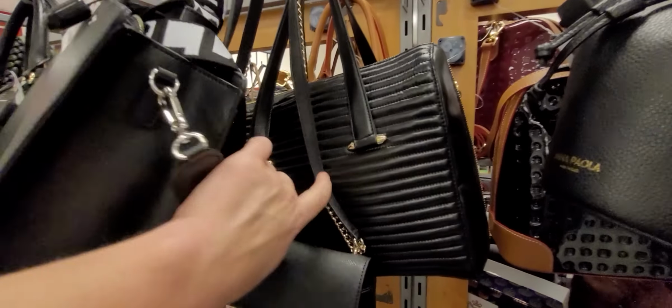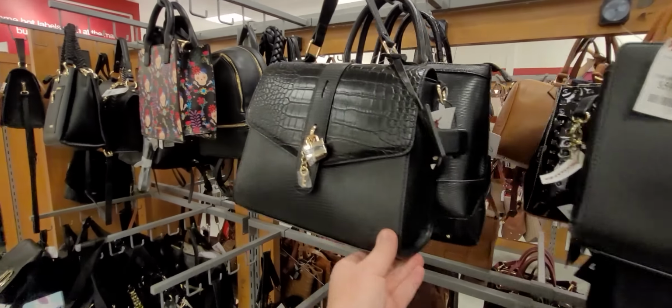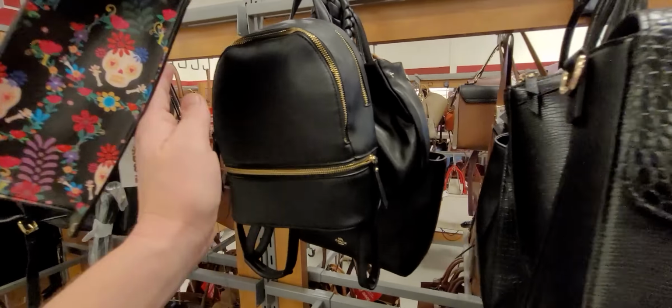See, and even here, it's like when you're thrifting, you've got to dig deep, right? You've got to look around. You can't just assume that it's going to be right on the front.